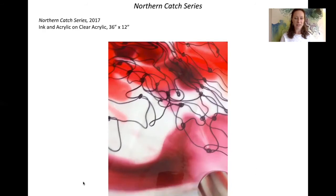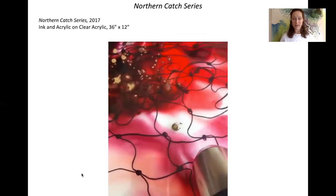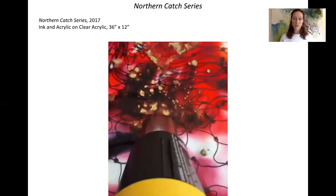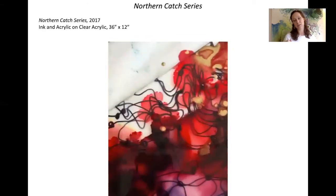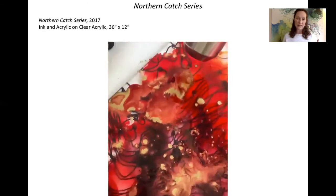And here is a video that I took of me adding alcohol inks after I've already done the drawing of a fishnet. So this fishnet drawing is on one side of plexiglass, and the ink that you see on top is on the other side, and that's why they can interact. I'm shooting a heat gun at the wet ink, and what that does is it allows the ink to move around in these beautiful ways.